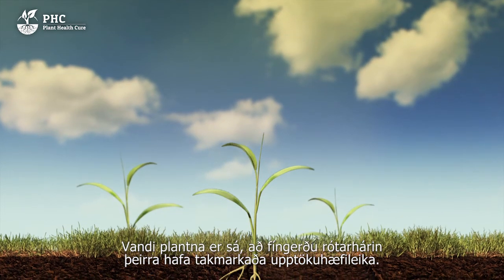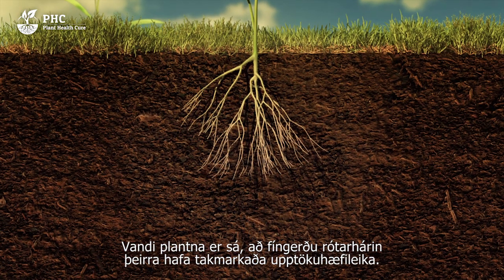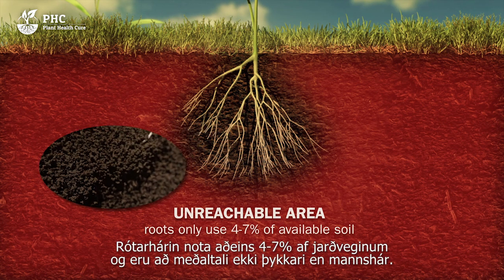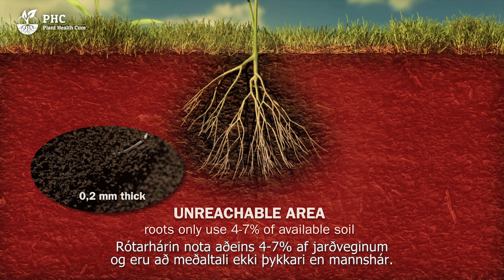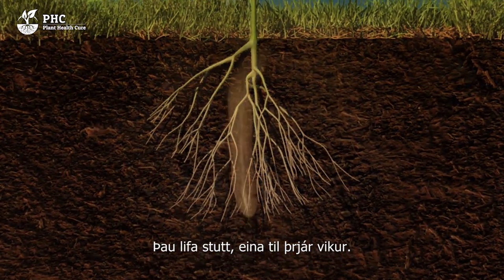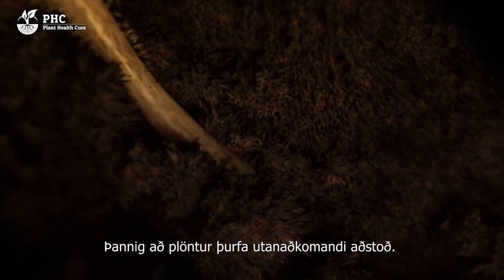Plants have a problem. Their fine absorption roots have a limited capacity. They only use 4 to 7% of the soil volume and are, on average, not thicker than a hair. They don't live long, only 1 to 3 weeks. As you can see, plants need external help.